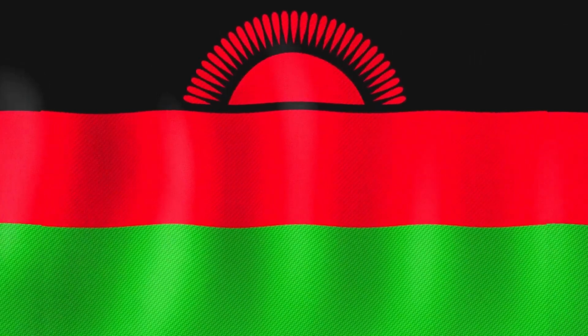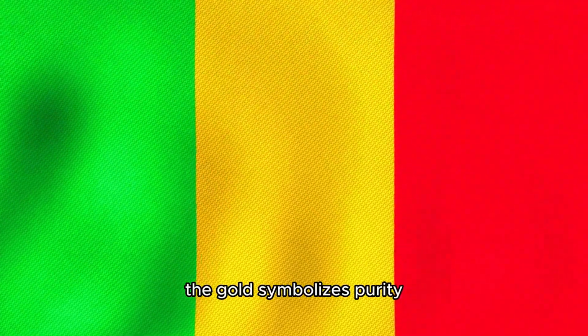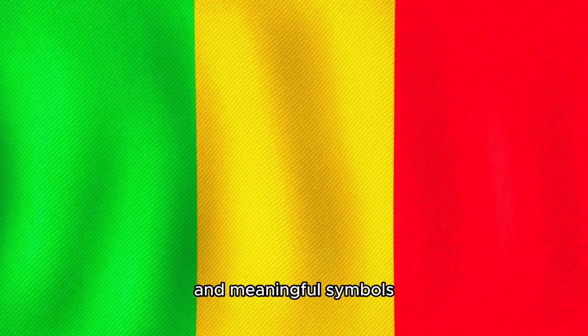Amazing, right? Mali's flag consists of 3 vertical bands of green, gold, and red. The green represents the fertility of the land, the gold symbolizes purity and the country's mineral wealth, and the red stands for the courage and sacrifice of the people. Such vibrant colors and meaningful symbols!